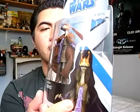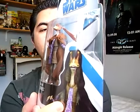Anyway, here is the action figure, of course in the standard Clone Wars packaging, and a really cool picture of Jar Jar Binks himself, and his first debut in the Clone Wars series is the episode The Gungan General, if I'm not mistaken.